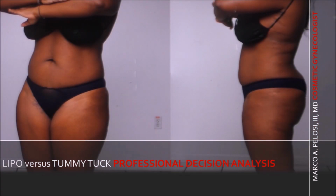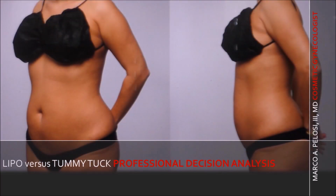This lady has the same thing. Tight skin, tight muscles, a little bit of fat on the surface. Liposuction is the treatment of choice for her. Another one of the same. Tight skin, a little bit of fat, no loose muscles. Liposuction is the treatment of choice for that situation.